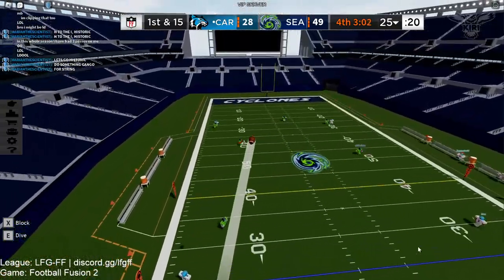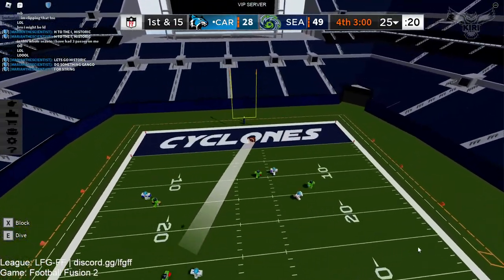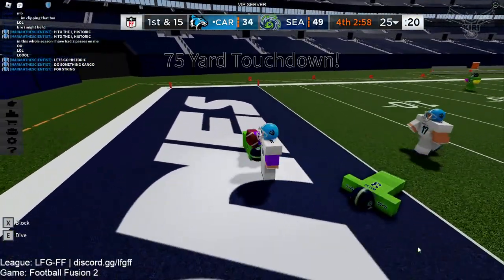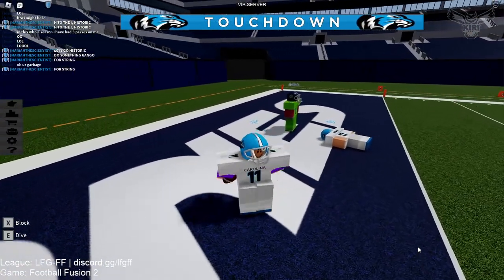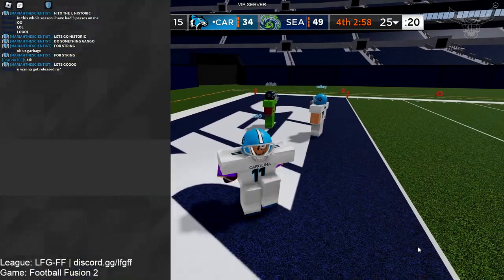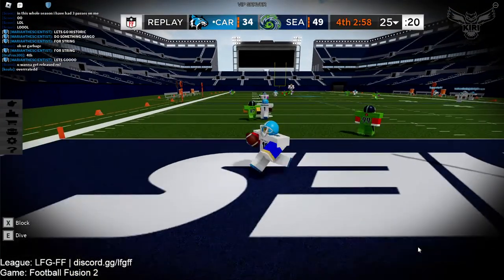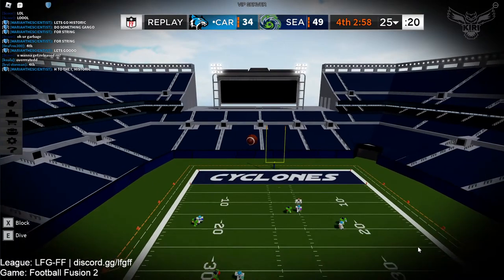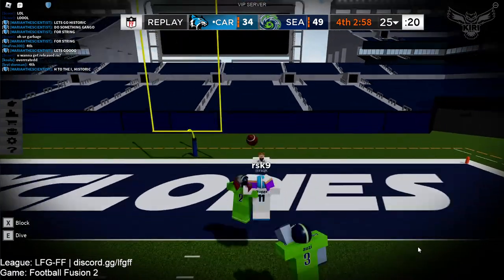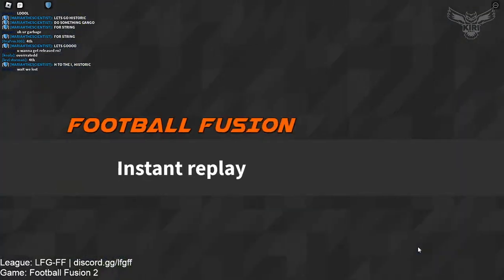Here on the left corner of the end zone. The ball heaved across once more. Deep down the field over to the end zone! Touchdown! For the Blue Devils! RSK9 does it yet again! When in doubt, lob it to RSK9. 34-49.